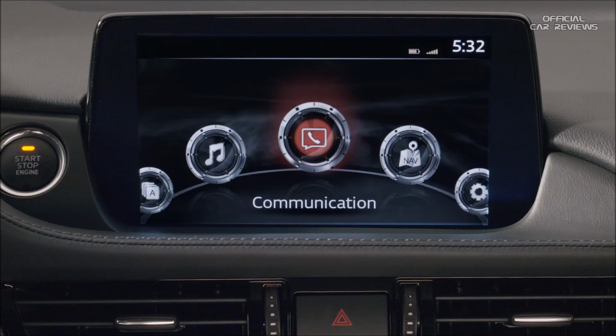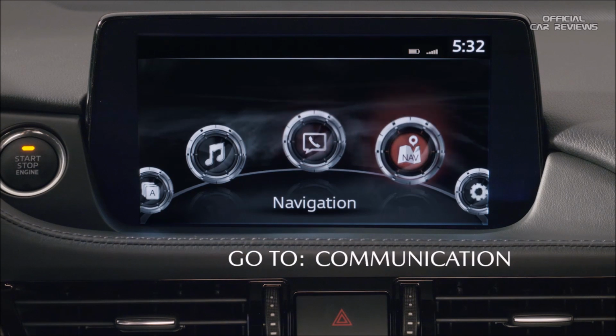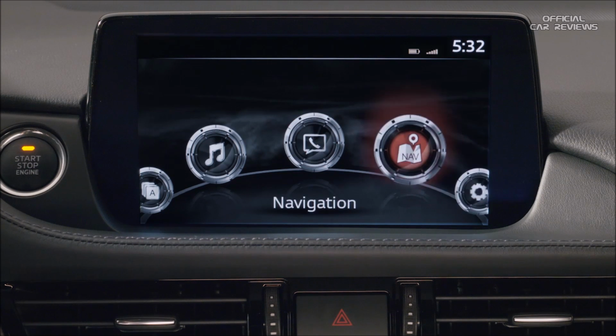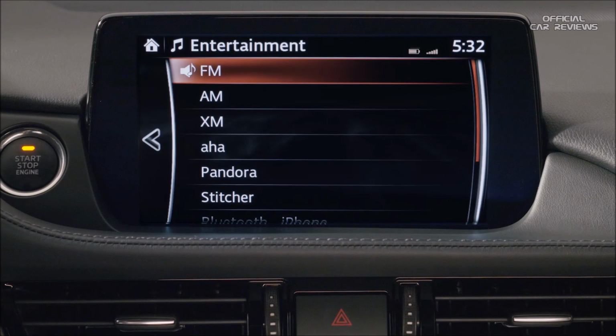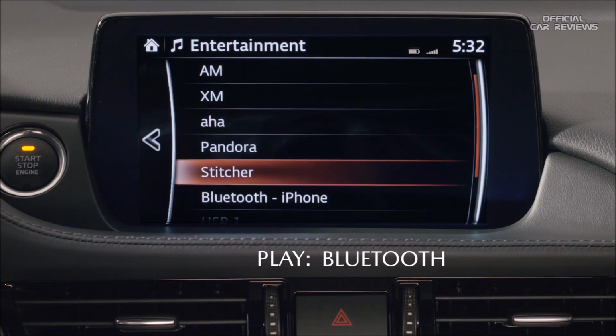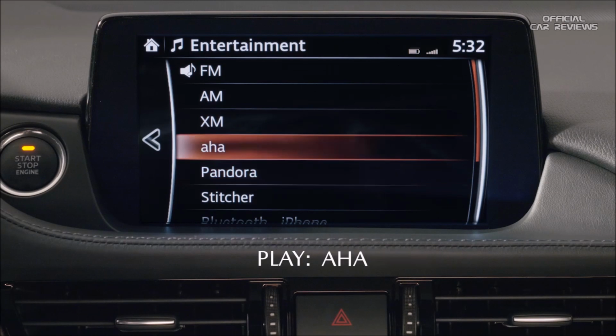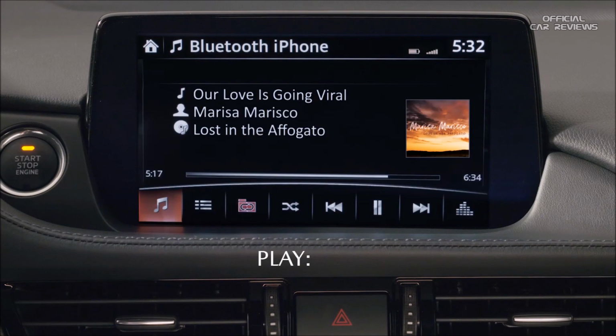You can navigate to different pages off your Mazda Connect home screen by saying Go to and Home, Navigation, Communication, Settings, or Phone. You can control the various audio sources installed in your car by simply saying Play, followed by the source. For example, AM, FM, Bluetooth, XM, aux, USB, Pandora, AHA. Or you can select a specific song from your device's library by naming the artist, album, playlist, or genre.